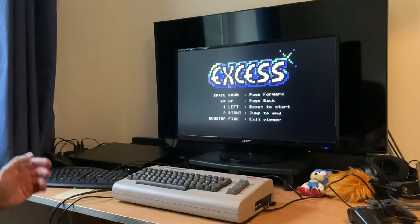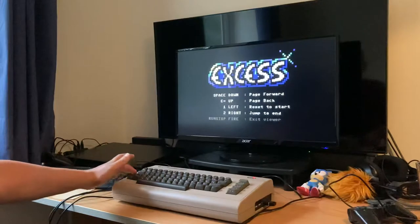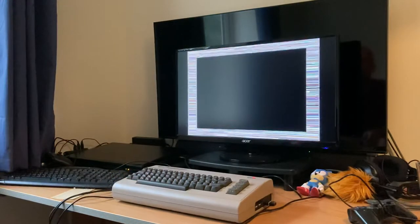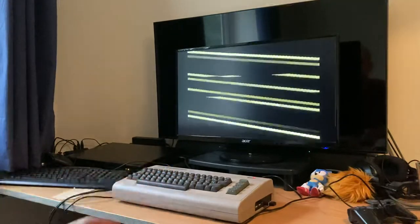Okay, yeah, title screens, they're just a breeze to bypass with a built-in keyboard. Just hit the button and you're in. Just feels much more natural. Cheats, nope.